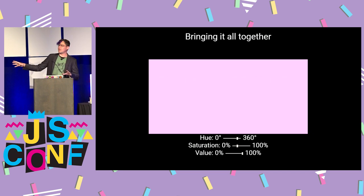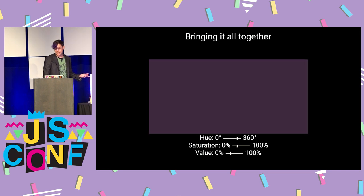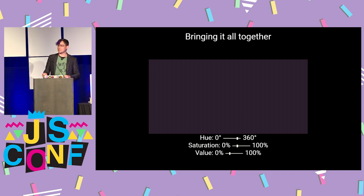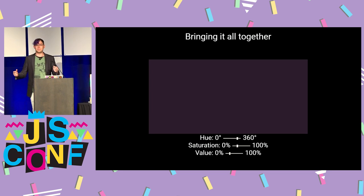So we've got that. We mess with hue and saturation. But the next thing we can do is make it darker if we want to. We can make it dimmer. Let's say we're having two color themes for a site, a light and a dark. The cool thing about the HSV color space is we can take different colors and make them brighter or darker, but they kind of stay the same color.